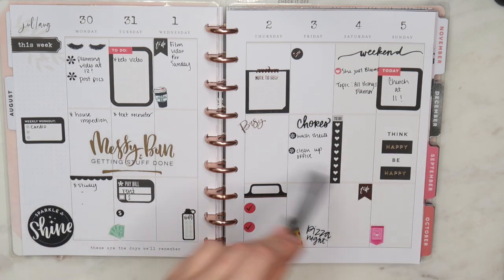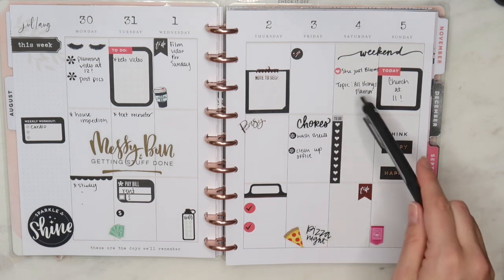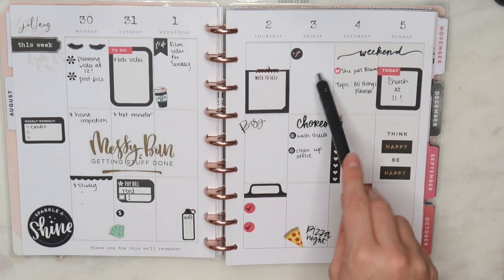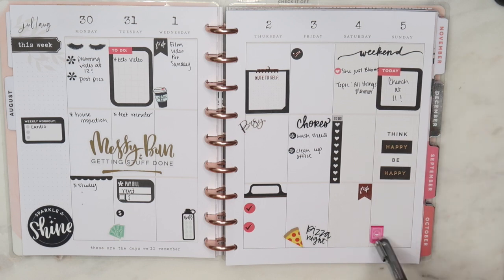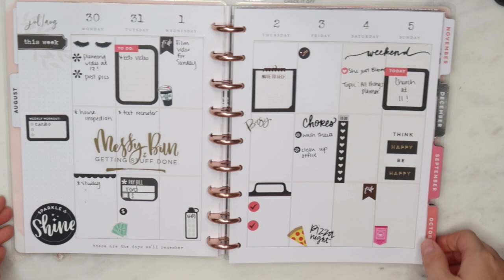In the middle is stuff around the house. And so is the bottom. If I need to put more work stuff, I will put it down here. But yeah, and then Saturday I have She Just Blooms. Sunday at church. Laundry day. Chores. And yeah, so this is my week.